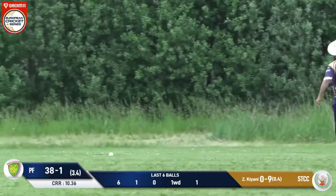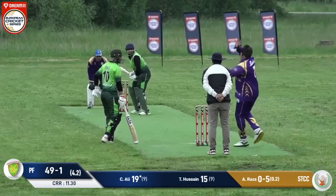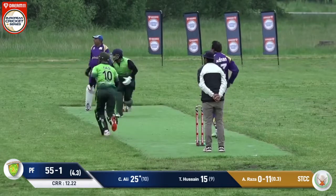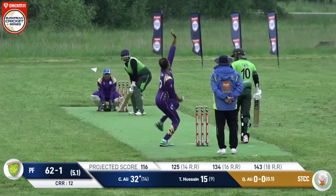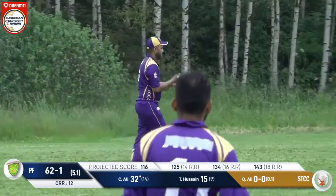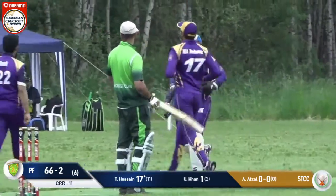Tasadduq cuts well, plays behind the square. That's a full toss. Once again, outside off stump, and Chaudhary tried to hit it square on the leg side, and got a top edge. Bowling to Tasadduq, and he nicks it, and very well taken by the keeper.